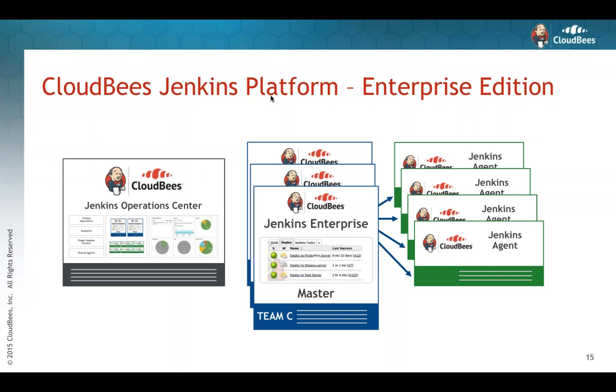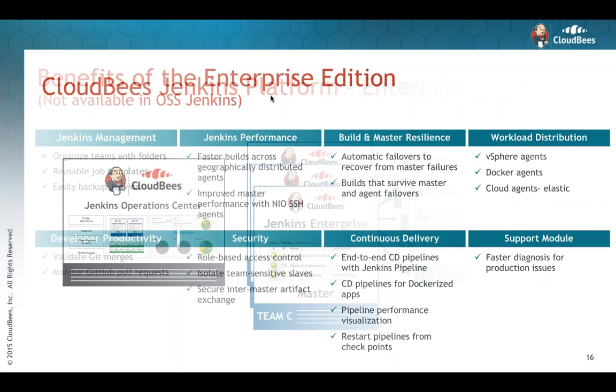And it also includes something called the Jenkins Operations Center, which is a special manager of managers for Jenkins, if you will. It has dashboards for allowing you to connect to all your Jenkins masters, see them in one view, understand how they're running and what's happening within them from a build standpoint. It also allows you to share resources like agents and also allows you to control the updates, the plugins via something called an update center. So very powerful capability that really augments the open source Jenkins.